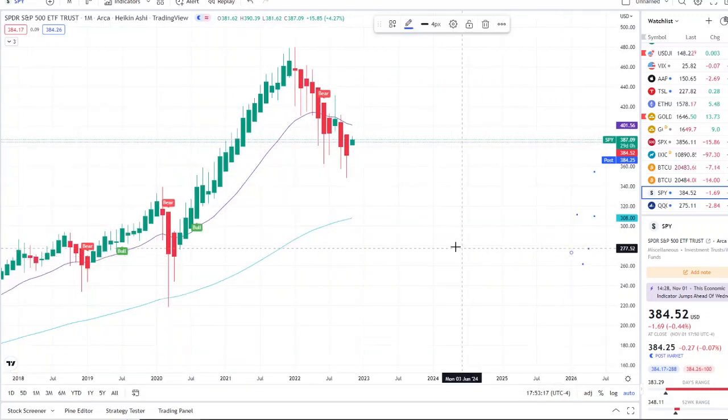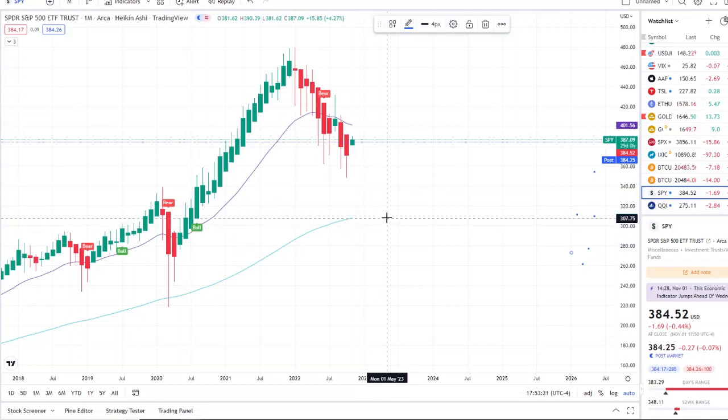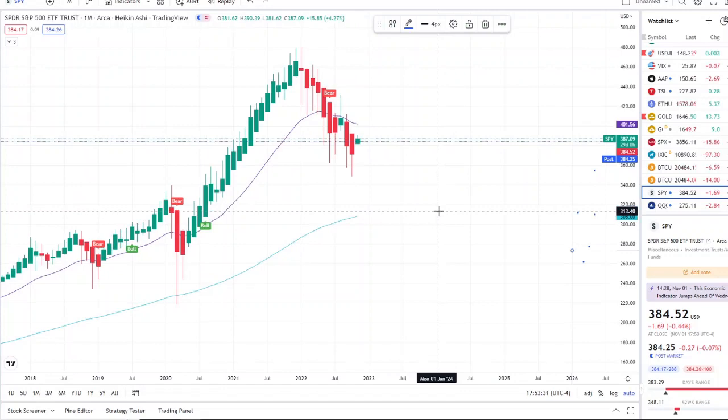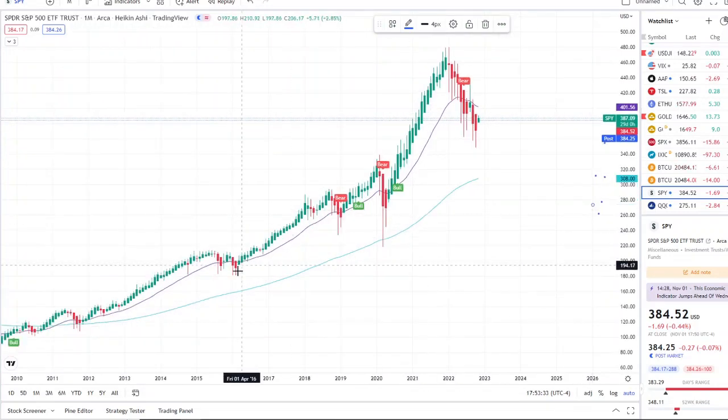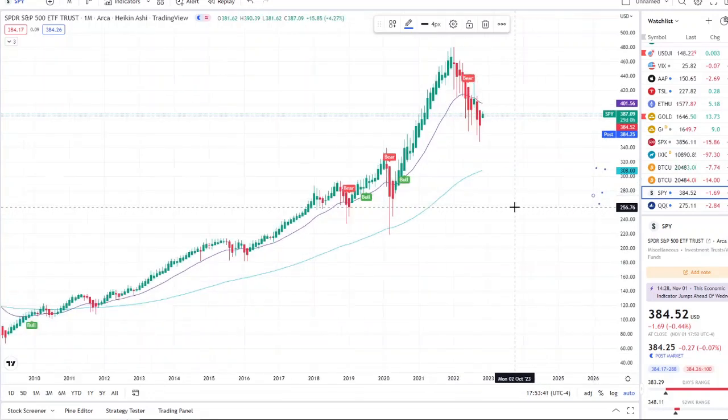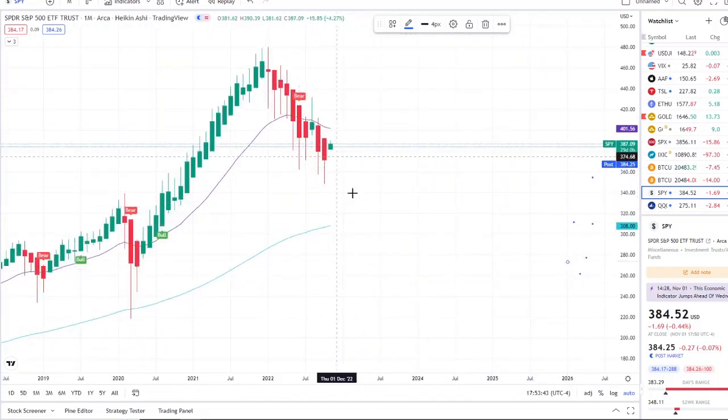Well, in my opinion, it's coming from the lagging indicators here, and you could see it, right? You got the light blue line at 308 and you got the purple line at 401. These lines have been used historically. They're lagging. They're usually more for technical analysis. And when the purple line has been bounced off of, it's been during a correction. When the blue line has been touched, it has been capitulation or a slight bottom. And here we are in the middle of it all.